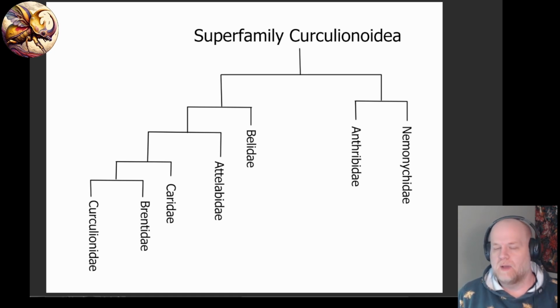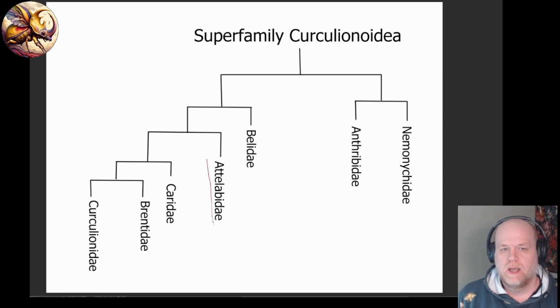So today, I wanted to talk about the taxonomy and identification of a group called the Attelabids, which are right here. And the Attelabids are a type of, I guess you would say, false weevil. They are related to the weevils. They are in the Curculionoidea. So this is a superfamily that is under, obviously, the Coleoptera, because we're talking about beetles.